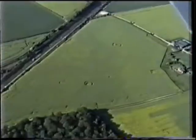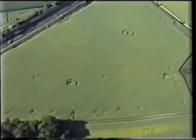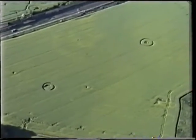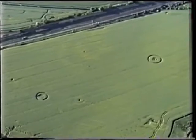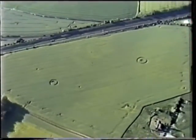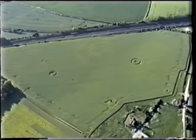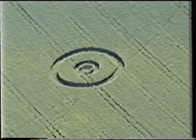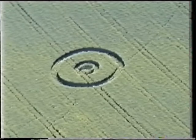Lovely May day. And over near Basingstoke, and a crop of canola oil. There are these two simple formations. The rings and the crescent moon. And here we come in for a landing.